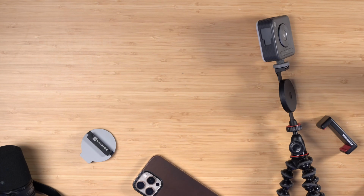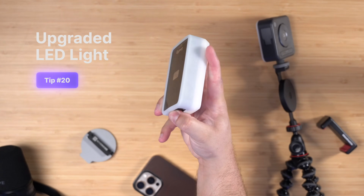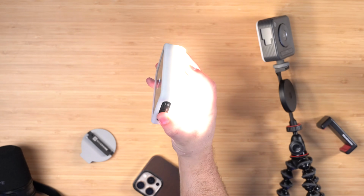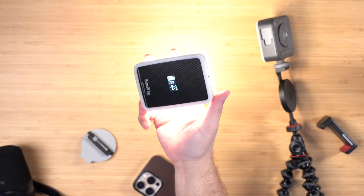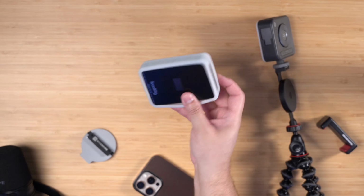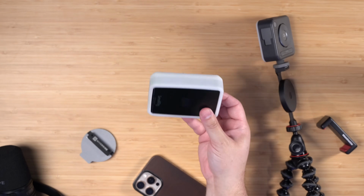Now, tip number 20, if you do have the budget later to upgrade your light, you can get a larger SmallRig light. This one is even bigger, so it's going to spread that light out even more, has this nice silicone softbox. This one's about $70 or $80, but lighting is worth the upgrade when you can do it. By the way, both of these are rechargeable via USB-C, which means you can use these at home or on the go.